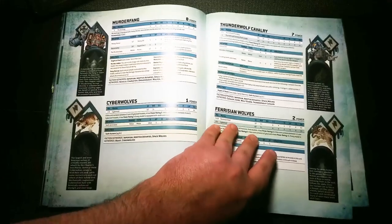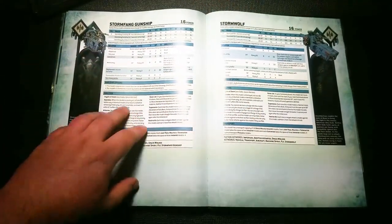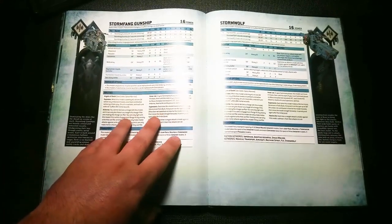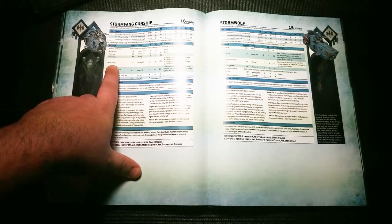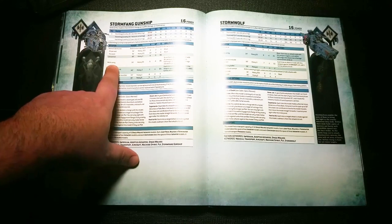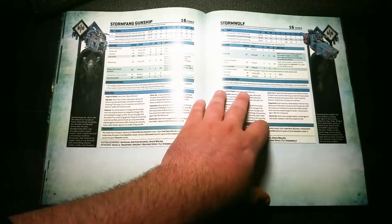So moving on from them, you have your Sky Claws, your Long Fangs, Stormfang Gunships, Stormwolf. Stormfang Gunships, Stormwolf, I'm going to talk about a little bit at the end in regards to some gaminess that you can do with them. You will notice that the Melta Array, you did not gain 2 twin multi-meltas on the side of this thing if you thought you did. That would have been awesome, especially with the changes to multi-meltas. But melts are now Heavy D3 shots. So still good, just not as great, but the points reflect that also. These are just such heavy point units.